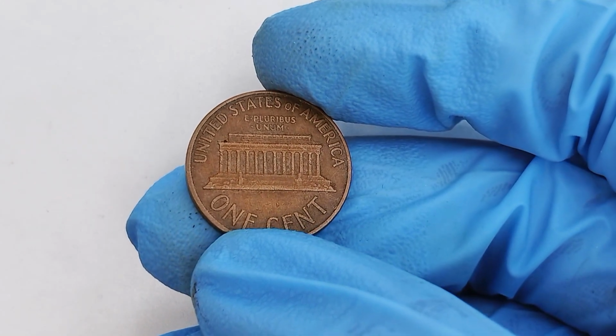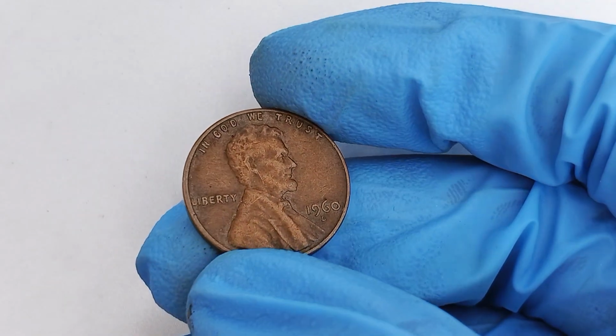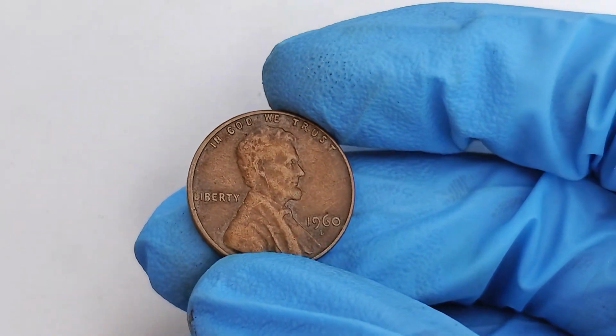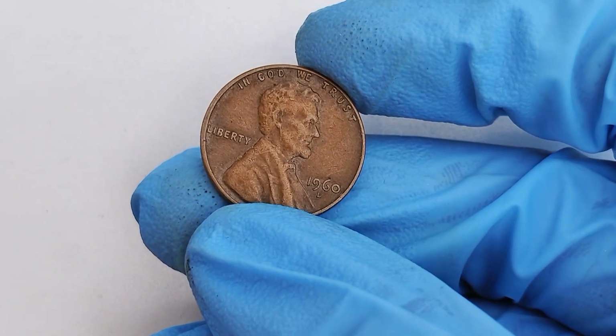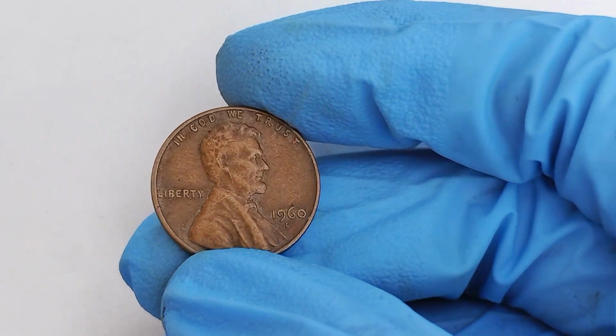The coin market today is hotter than ever. Dealers are hungry, collectors are obsessed, and prices are climbing. And when one of these 1960 varieties comes to market, it doesn't last long. The buzz spreads fast, the bidding wars explode, and the final hammer price leaves everyone speechless.